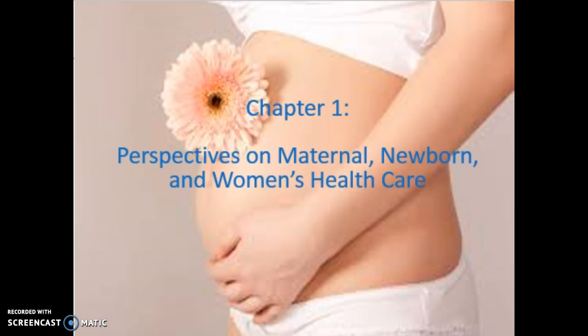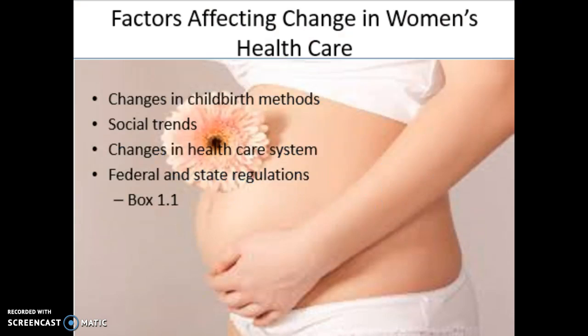past definitions of health and illness with the current definitions, examine the factors that affect maternal, newborn, and women's health, evaluate how society and culture can influence the health of women and their families, distinguish the healthcare barriers affecting women and their families, and finally, review the ethical and legal issues that may arise when caring for women and their families. Factors affecting change in women's health care.